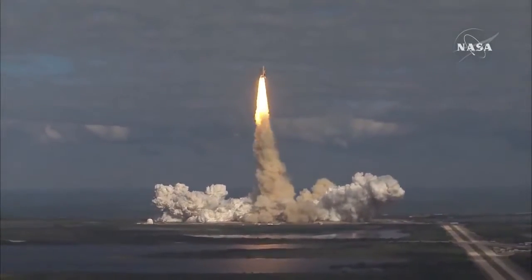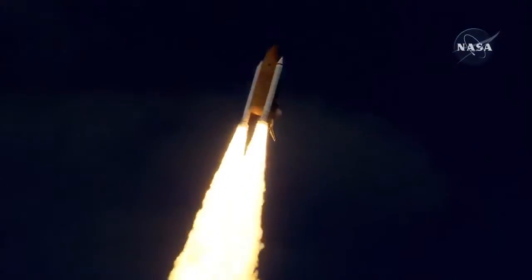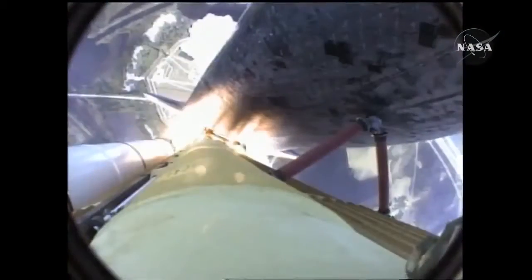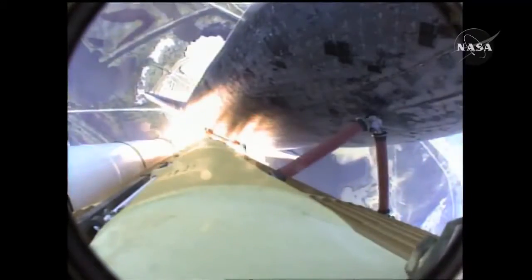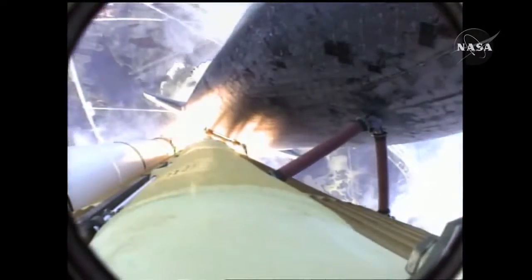Houston now controlling. Atlantis begins its penultimate journey to shore up the International Space Station. Atlantis now on the proper alignment for its 8.5-minute ride to orbit. 4.5 million pounds of hardware and humans taking aim on the International Outpost.